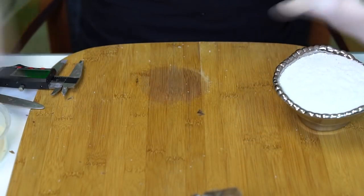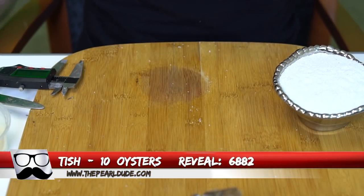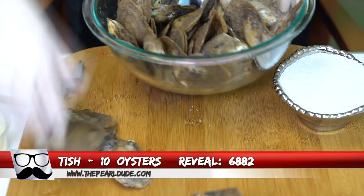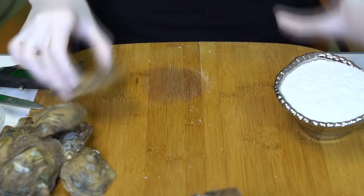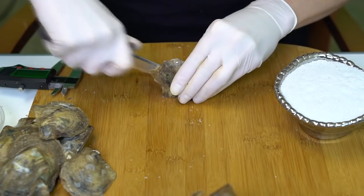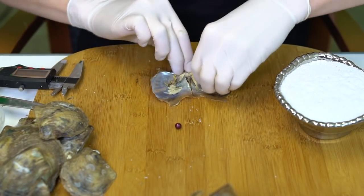All right, our next reveal is going to be for Tish, order 6882. We're going to open 10 oysters. All right, and we're hoping to get a blue to represent her dad. Let's see if we can get a blue. Ooh, we got a beautiful cranberry to start.